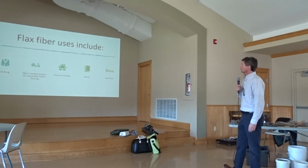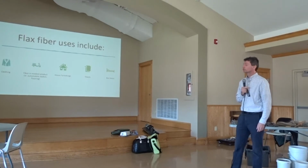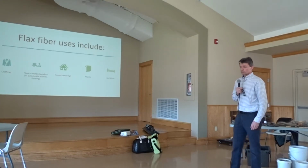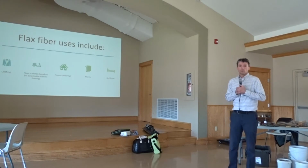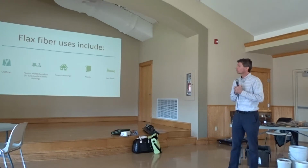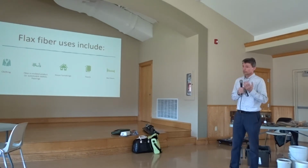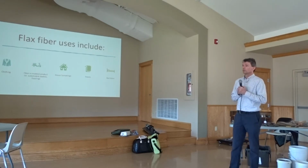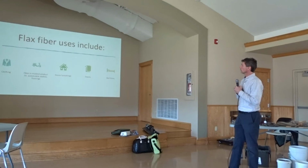Fiber flax, so talking about the actual fiber, is used in clothing, and modern uses include fiber in molded products like automobile dashes, and flooring and house furnishings. It's always been a staple in house furnishings, as wool has been. Towels and bed linens. When you think about the difference between wool and linen, there is some overlap, but you certainly don't want to use wool to dry your hands, because it's not absorbent. The same goes for bed linens. Certain pieces of clothing could be either linen or wool. Generally speaking, the wool was the outer garment and the linen was the inner garment.